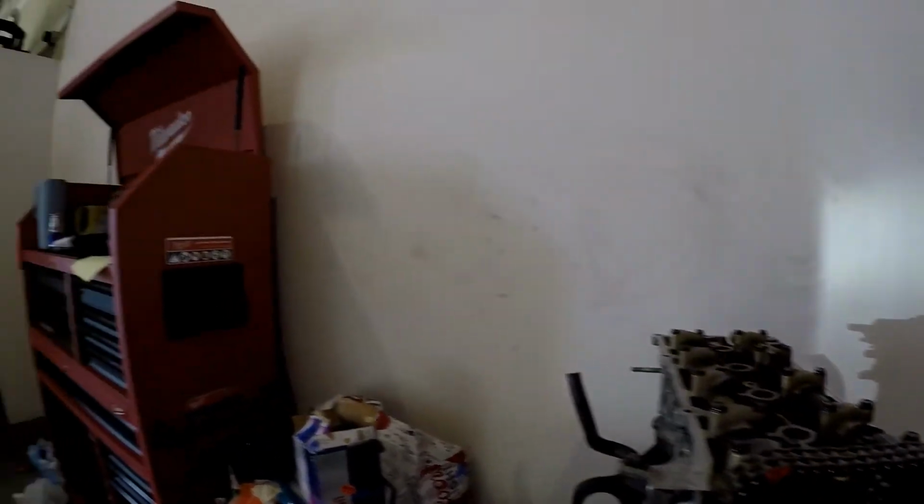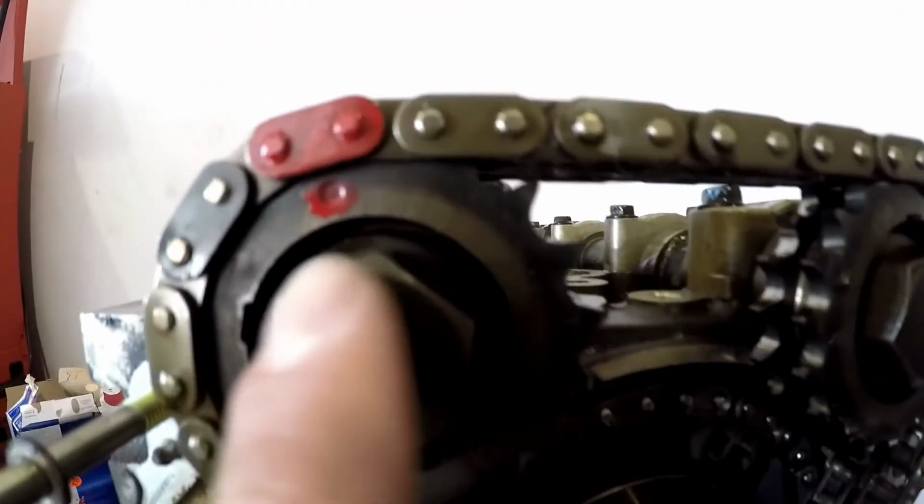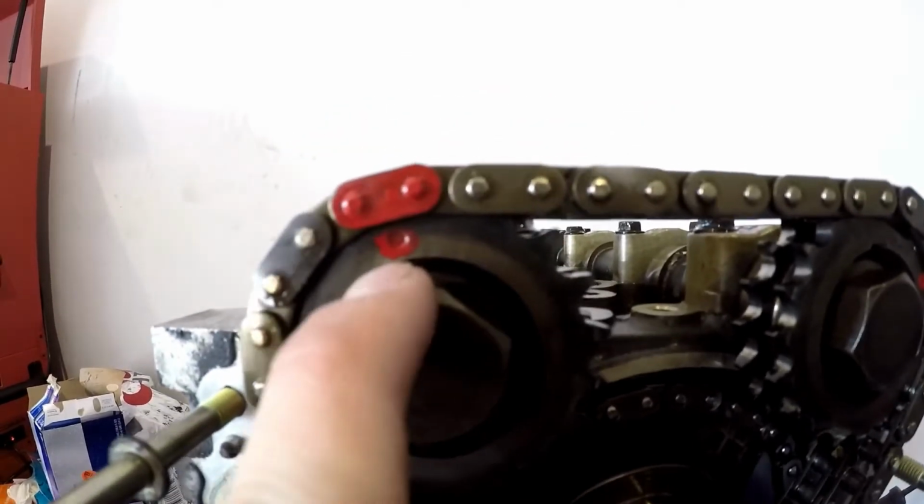Anyways, I just took the paint marker. You can pick those up at Walmart or AutoZone or NAPA, it doesn't matter. What I did is just mark that dot and the link right above it, just to help me remember. It's not super important, but I'm just trying to practice. I also marked it on the crank, so that's no biggie.